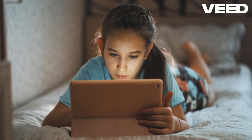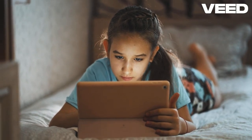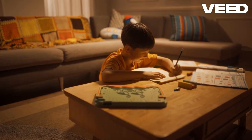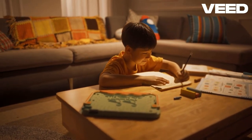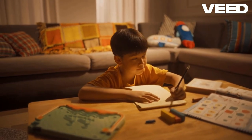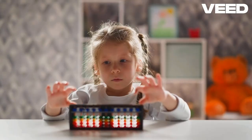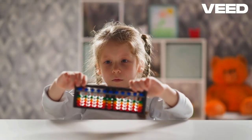And let's not forget the stunning visuals. Each calculation is accompanied by vibrant graphics that make numbers feel alive, almost like they're performing a magical ballet. With every tap, you're not just solving problems, you're embarking on a journey through the enchanting realm of mathematics, where every equation is a spell waiting to be cast.